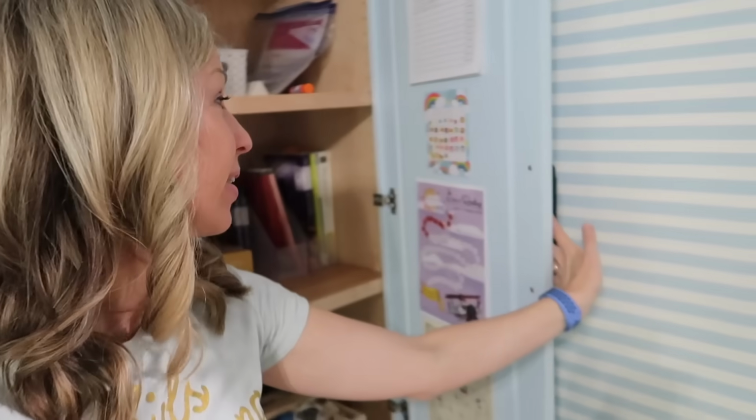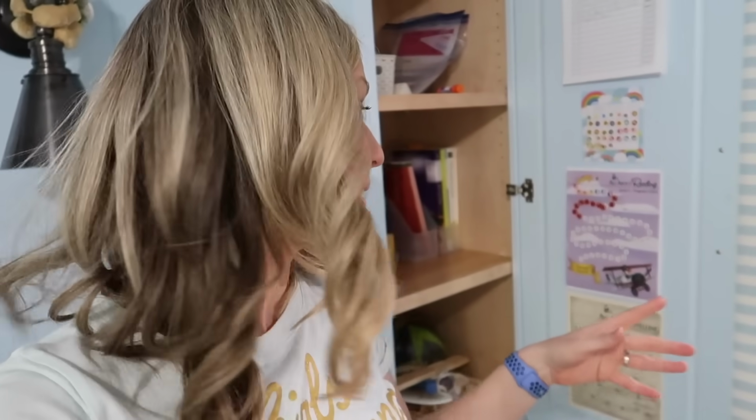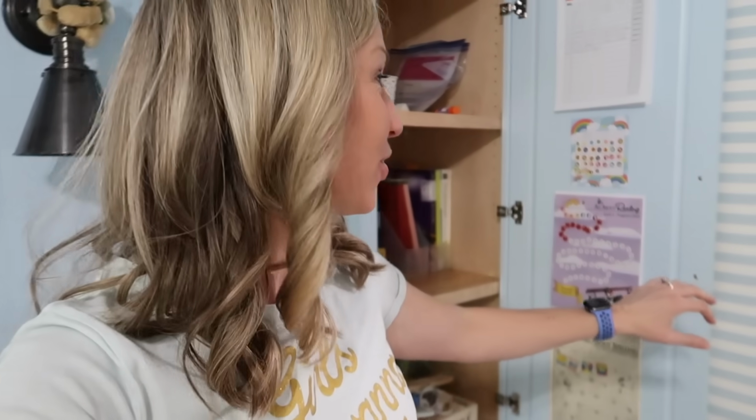Funny because Maya likes to mark off all of her sticker charts like immediately. As soon as she's done with the lesson, she goes and marks it off. And then Addy has a different strategy. Addy has hers over in her cabinet, and she's actually probably on lesson like 30 for reading now, but she's only marked through 21 because she likes to wait to when she can go and mark off a ton all at once.